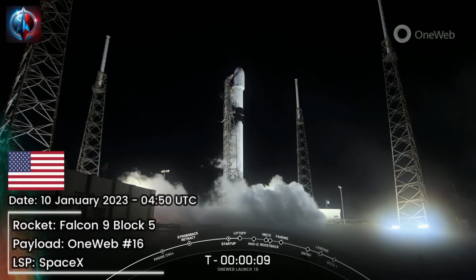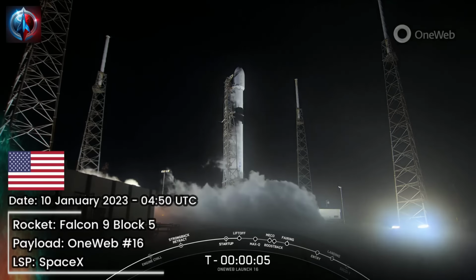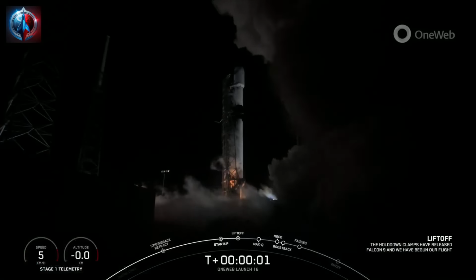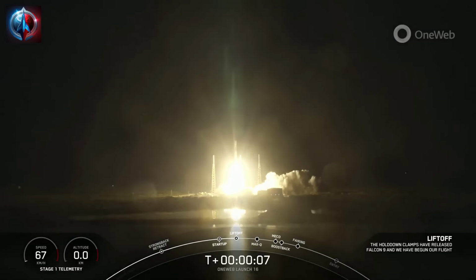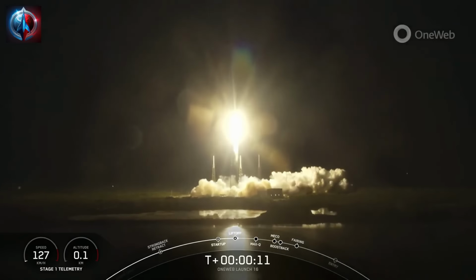T-minus 10, 9, 8, 7, 6, 5, 4, 3, 2, 1, engines full power, and liftoff of Falcon 9. Go Falcon, go OneWeb 2. Pitching downrange.